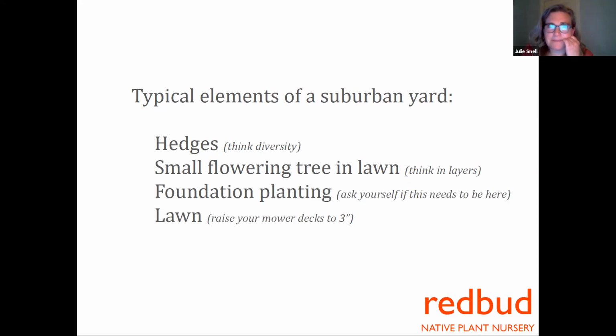And so we want to do programming at the nursery yard that really addresses this. So, thinking through, okay, what are the typical elements? Let's think about this, and how can we convey these ideas to the customers and demonstrate these ideas in the nursery. And these are all things that are sort of evolving, right? We're brand new to the nursery business, so things are evolving there. But let's think through these elements for a minute.